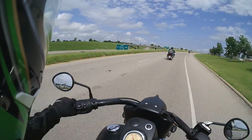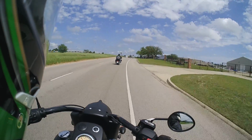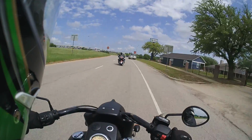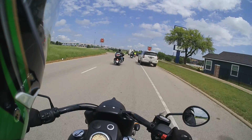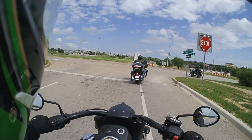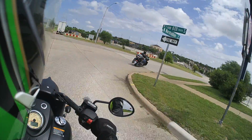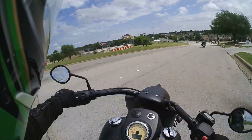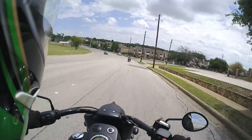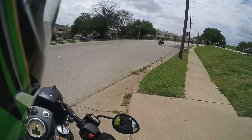Doesn't give me much of a chance to get the lane for him. One of the things about these 111s is they have really good engine braking. In second gear, you hardly even need much brake.